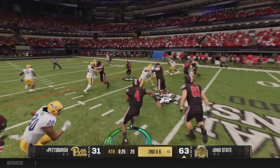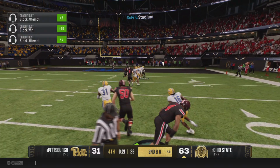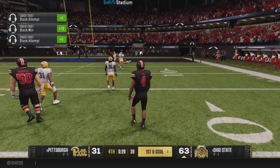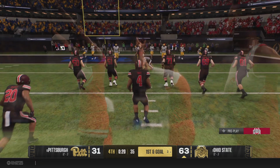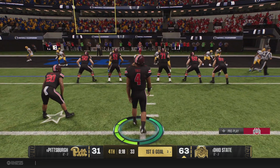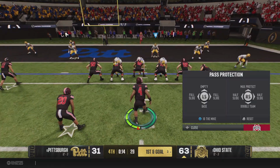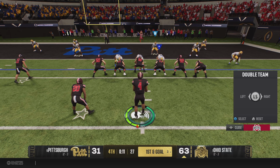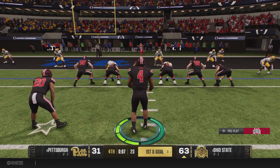Ball is handed off out of the shotgun. Gets some space around the 30. Tough running there. Brought down at the 3. That was a solid run. Well, that's what you love to see from an offense. The offensive line and the running back in sync, working together, and it pays off. What a big gain. Thought he might be close to being able to take it all the way to the end zone, but the defense just brings him down there inside the 5.